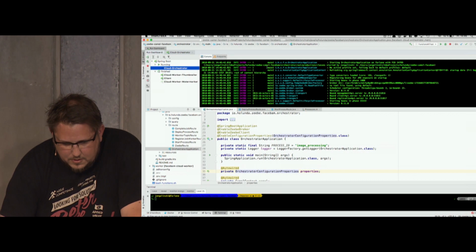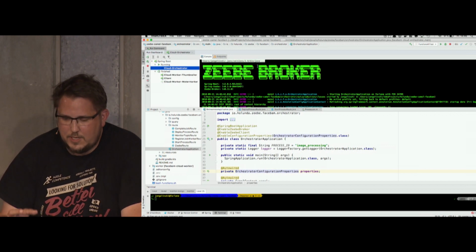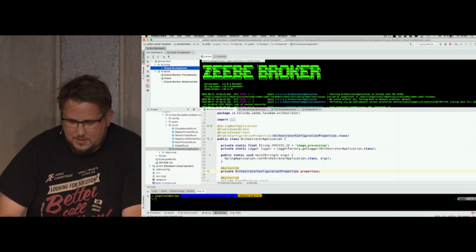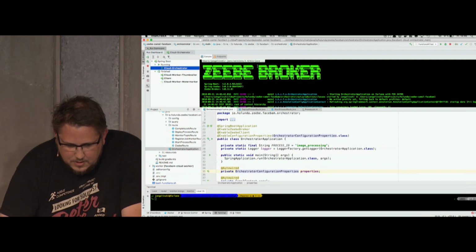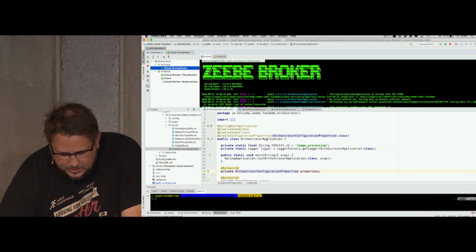Okay, this is one thing I forgot to mention about Spring Boot. Maybe the coolest feature: you can put banners in your application, and when you run them on the console, you get this, I'm the Zeebe broker. As you can see in the application below, this is what I'm running now.